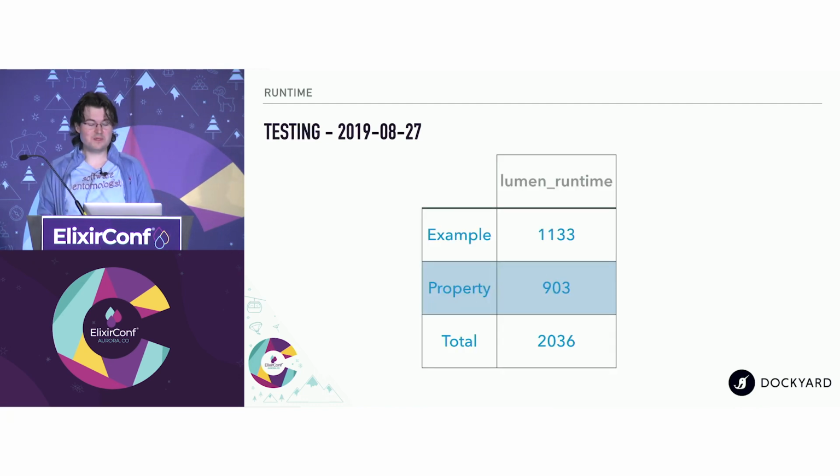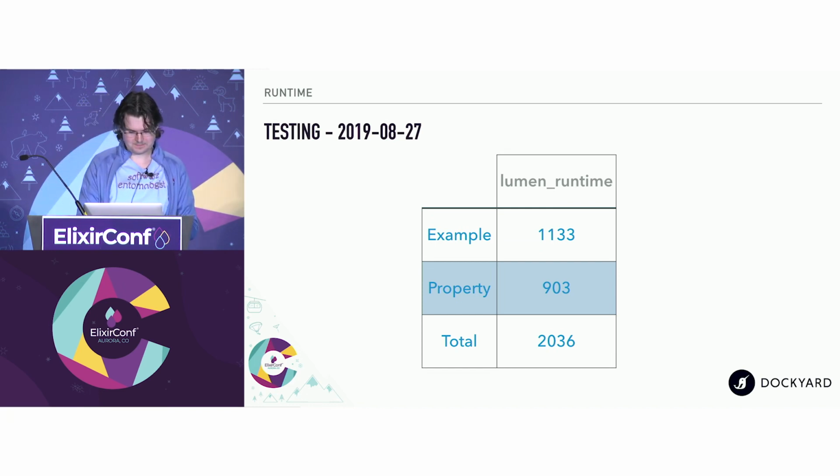You can have confidence in those BIFs and the runtime features backing them because of the thorough testing in Lumen. Lumen Runtime has over 2,000 tests, with about 90 of them being property tests using the Rust proptest library. I still have no idea how to write a property test for a Phoenix app in Elixir, but I'm very well practiced writing properties for BIFs in Rust. It's very much easier to find an invariant for add.